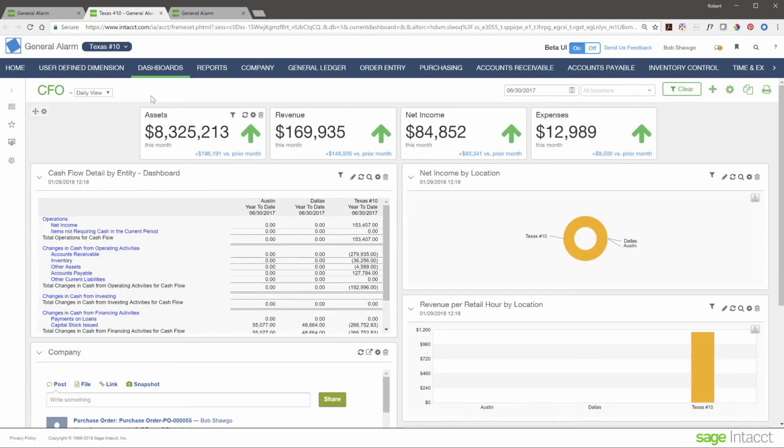And so I can do accounting in this as if it was only in the Texas environment. So I can do my purchasing and my orders from here. And in this case, we go into order entry and we create an order.